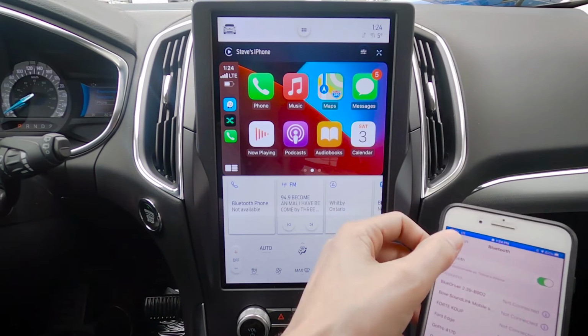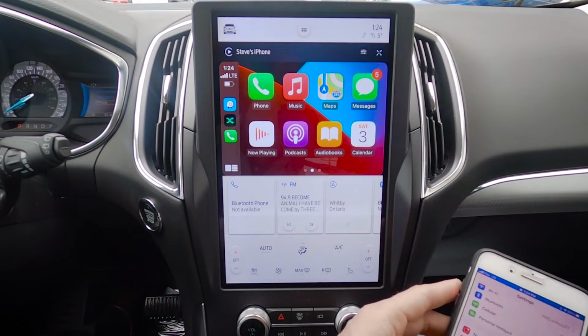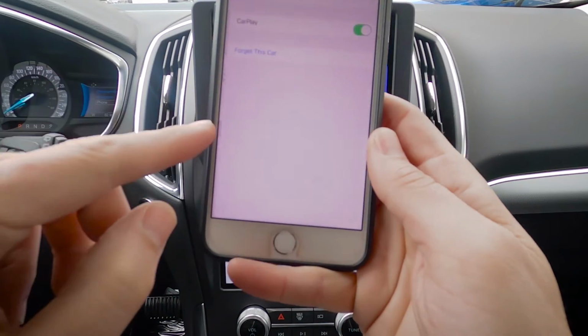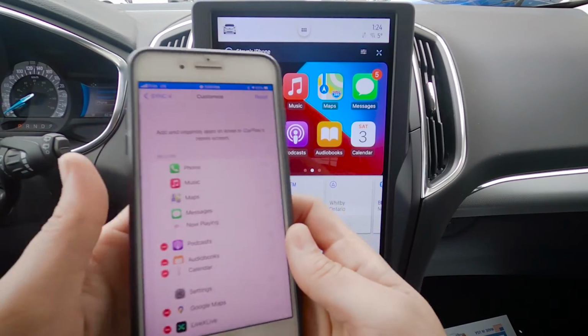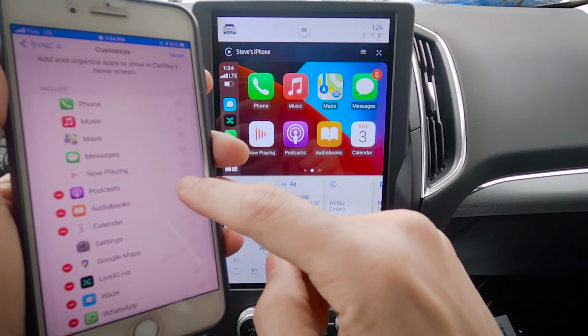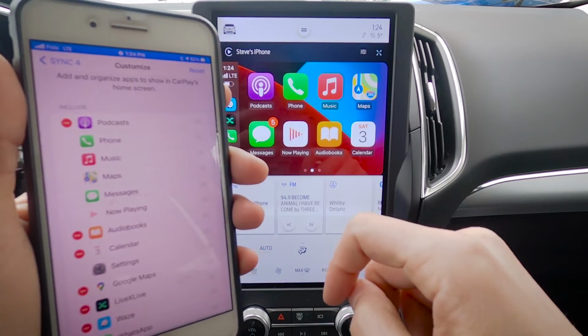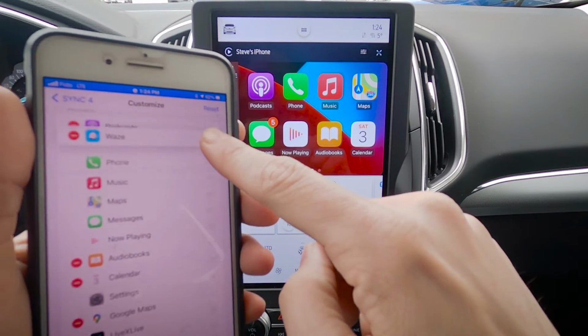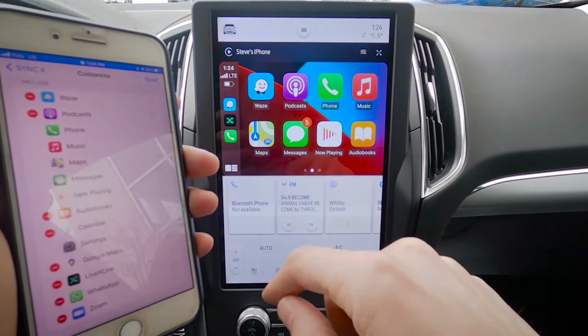Now, a couple things, and one of the nice things that I do like about CarPlay is that if we go into the general settings on our phone, we can go to CarPlay, we can select the vehicle, and we can now customize the tray. So where that comes into play is maybe you have a tendency to listen to your podcast more. We can drag that to the top, and that's dynamically adjusted it. Maybe you prefer to use Waze as well, so we've got both of them simultaneously there.